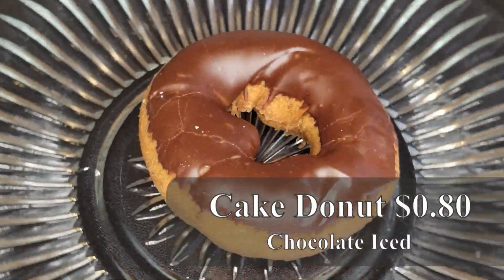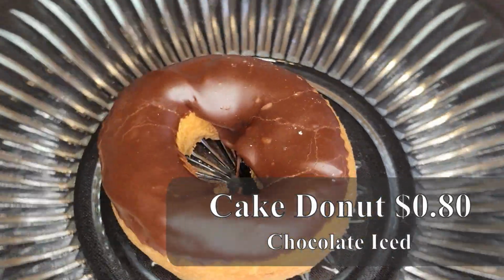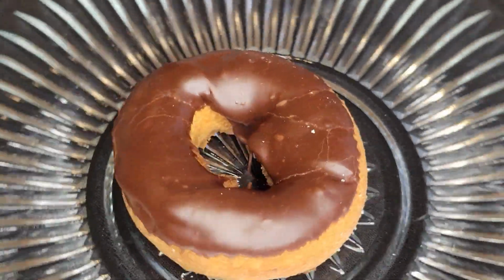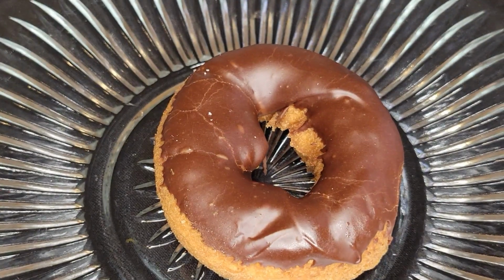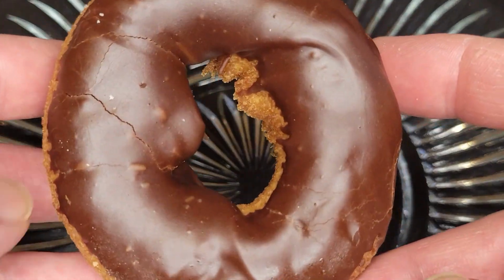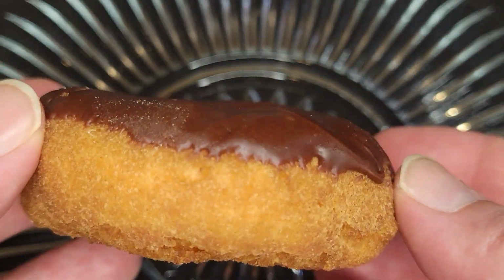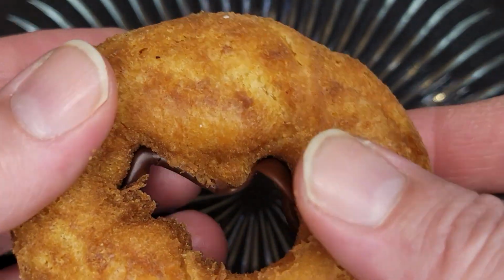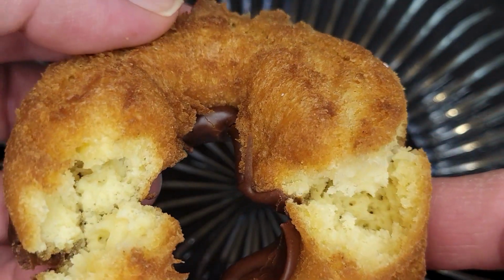Coming up next is a gorgeously brown cake donut topped with chocolate icing. The cake donut itself is light and spongy with a good buttery richness, while the chocolate icing is thick and chocolatey, giving us the perfect slice of cake in donut form. Where else can you find cake this good for 80 cents?